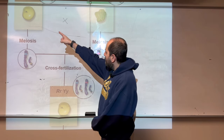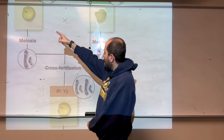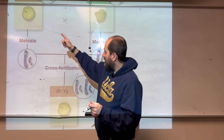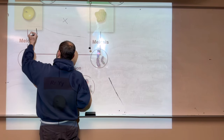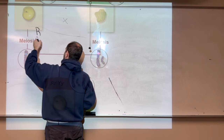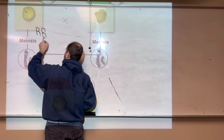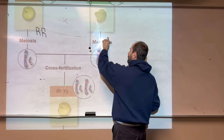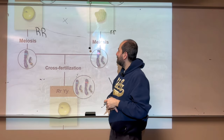Doesn't that mean that this parent on the left, that parent is dominant for everything? So what do you think is the genotype of that parent? Let's talk about it. Is it round? So capital R means round. And how many big R's should this parent have? How many big R's? Two big R's, because it's a true breeder, right? It has two of the same allele. Two big R's means round, which would make this parent what? Little r, wrinkly, right? Wrinkly.